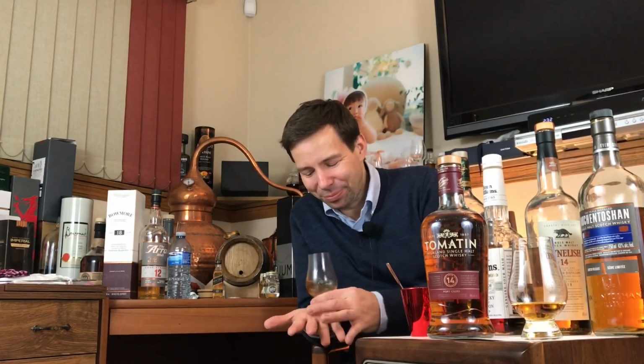And with water added, I'm getting a little bit more of this peat content. Yeah, I'm pretty sure there's a hint of peat in Tomatin. Is it Tomatin? What I hear from people from Scotland is they say Tomatin.